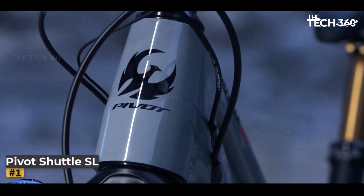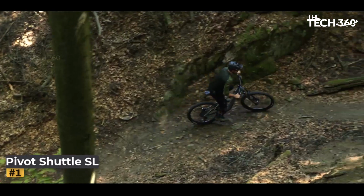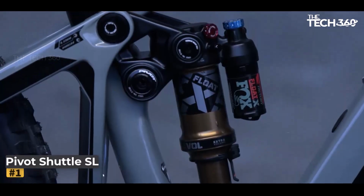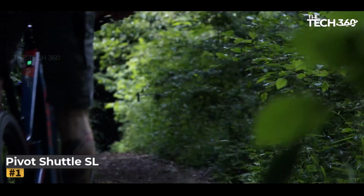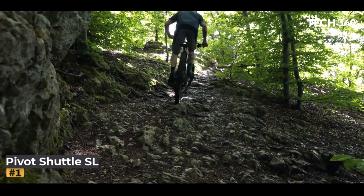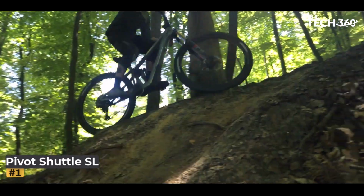Number 1. Pivot Shuttle SL Pro EMTB. The Pivot Shuttle SL Pro EMTB is a cutting-edge electric mountain bike that delivers top-tier performance in a lightweight, sleek design. Built for serious trail riders, the Shuttle SL Pro offers an ideal blend of power, agility, and customization. With its full carbon frame and advanced drive system, this EMTB sets a new standard in the world of electric bikes.